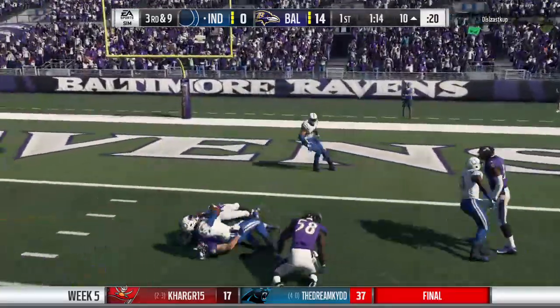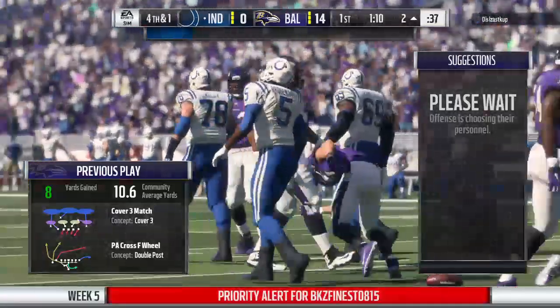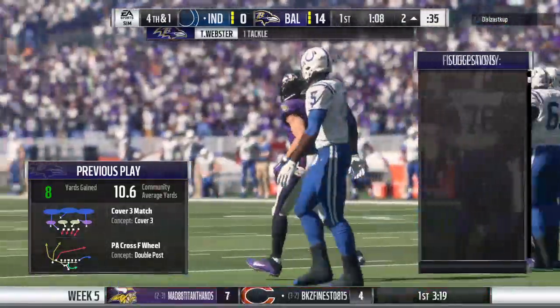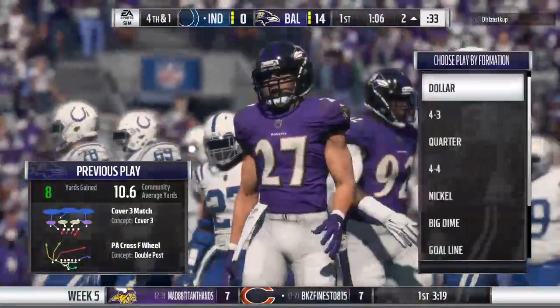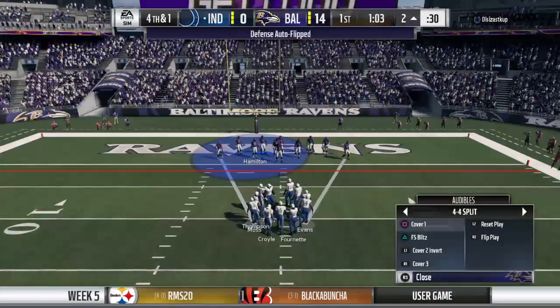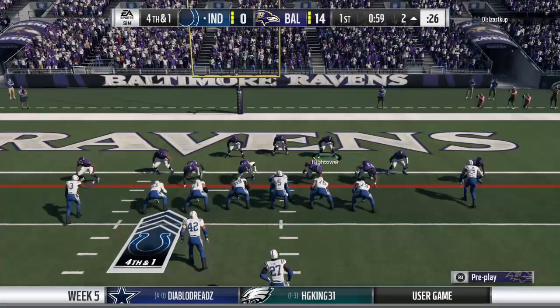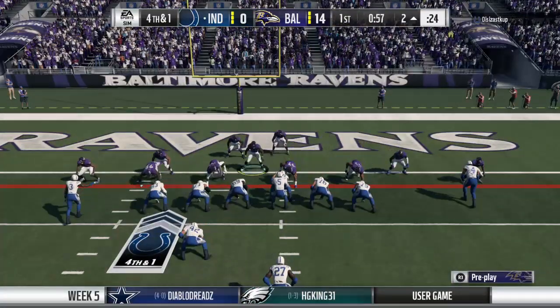Escaping the pressure right, and able to break one tackle, but then quickly brought down, but a nice little gain. Give him 8 yards that time on the scramble, and now 4th down. Line of scrimmage, the 2. They can still get a first down if they just get a yard out of this on 4th and very short. They come up in an offset I.